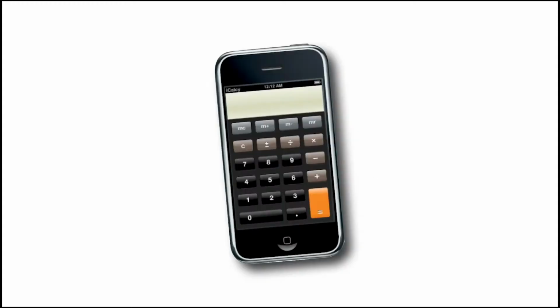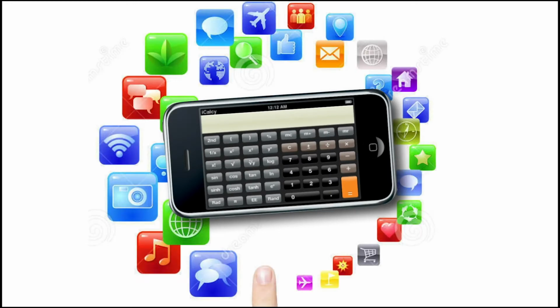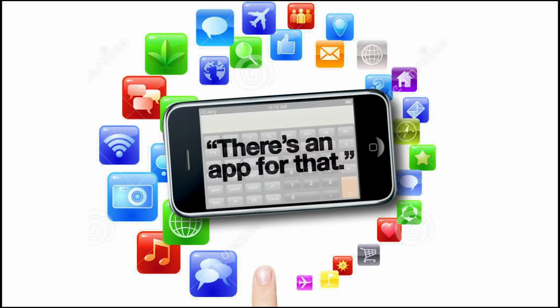What everybody does have is this, which can very easily become a scientific calculator. And that is not even talking about all these different kinds of apps that allow us to explore space and time and physics and chemistry and biology and to connect with each other in powerful ways. There is indeed an app for that.